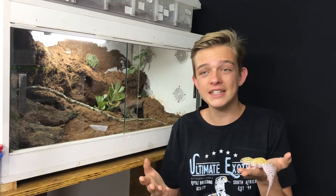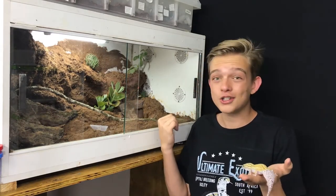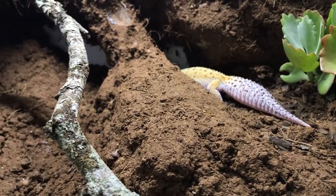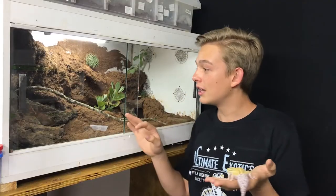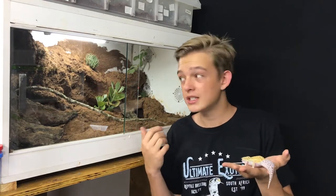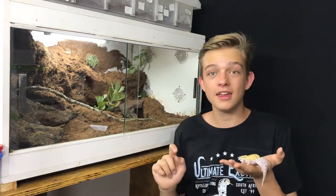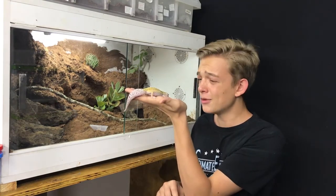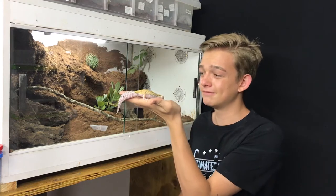Makes your life a lot easier, especially in an enclosure like this where things like their feces are really hard to find around all the nooks and crannies. I can just find where her spot is, which is right in the corner back there, and just go and clean that up. Super easy. Thank you, gecko. You make my life so much easier.